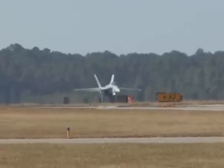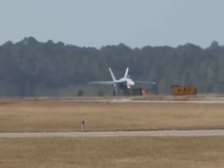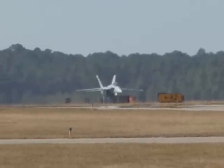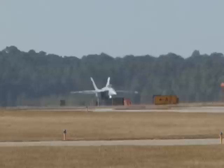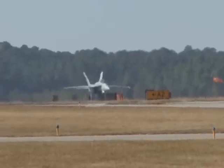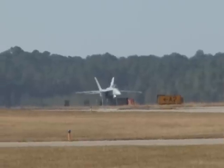On takeoff, the air crew will then pitch up 40 degrees and perform a dirty roll while retracting the landing gear and continue over the top with a half Cuban 8. Ladies and gentlemen, please welcome from VFA 106 at Naval Air Station Oceana, Virginia, the F/A-18 Super Hornet.